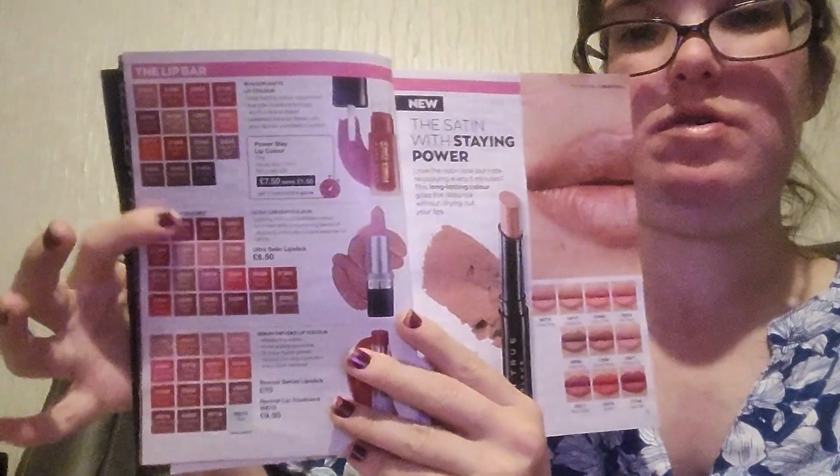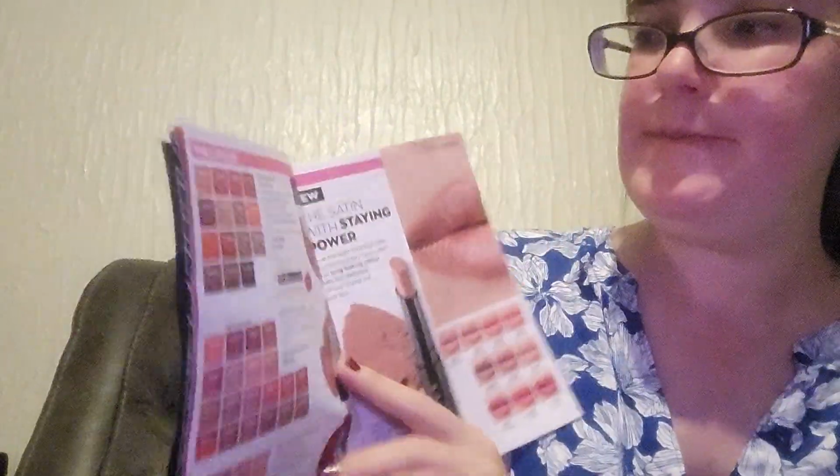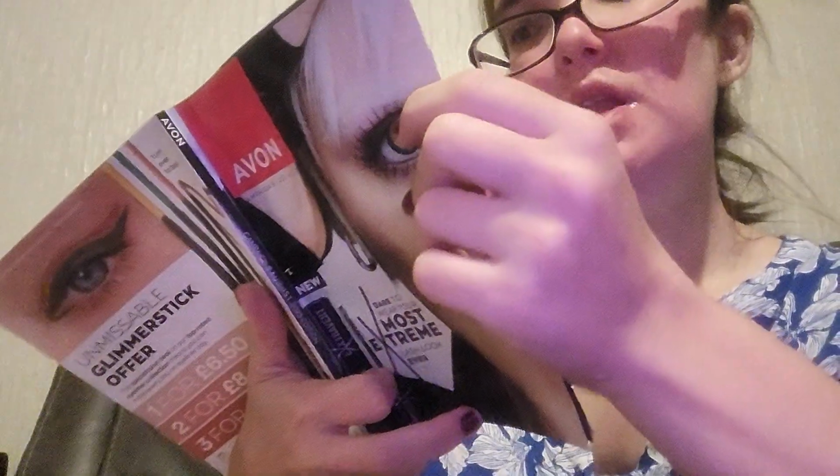Then up here is the lip bar, the 16-hour lip colour, at £7.50. And they've got loads and loads of different colours. If you want me to do the next Avon section or the next Avon book where we do the colours, then let me know.